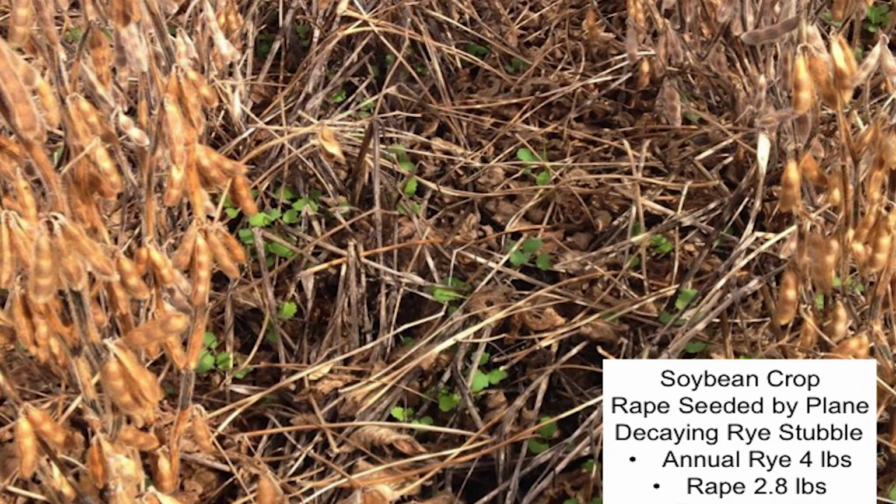Right around leaf drop, I was going to go whole hog into the cover crops on this piece, and my aerial spray seeded a mix of annual rye, rape, and turnips. They were seeded on September 5th. I could have seeded them a little bit earlier. Right now, the only thing that's coming through in this picture is the rapeseed.